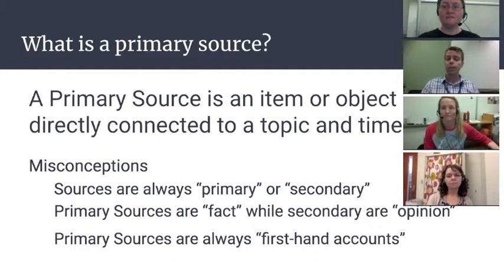The second misconception, I think, is that primary sources are fact, while secondary sources are opinion. We don't always say that primary sources are fact, but I often hear educators say secondary sources are other people's opinions of what happened. And the fact is that the letters and the newspaper articles and the political cartoons, all of those are someone's opinion. In fact, the most interesting primary sources, the most engaging ones, are often riddled with not just opinions, but straight up biases that are really interesting to dive into and pick apart. That's what makes those things engaging.